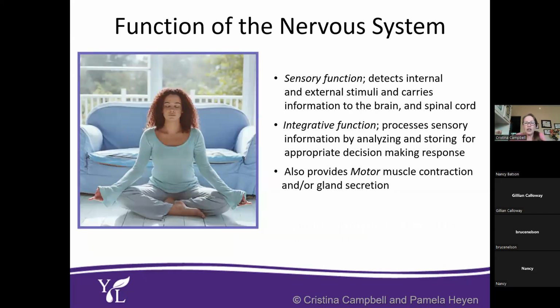Okay, so let's talk about the function then. There's a couple of different functions. One is sensory, and that was what I just used as an example, the stove. It detects internal and external stimuli, and then it carries the information to the brain and to the spinal cord. That's the first type of function. The second function is integrative. And what that does is it processes the sensory information in the brain. It's gone up the spinal cord, right? And analyzes it and then stores the appropriate decision-making response, or at least goes into storage for that response.